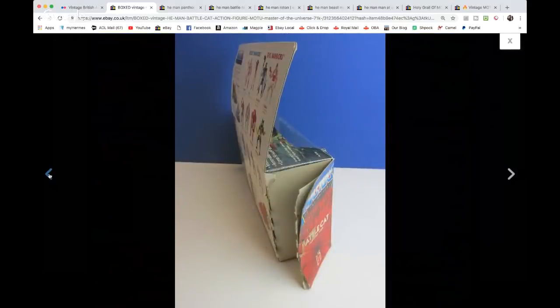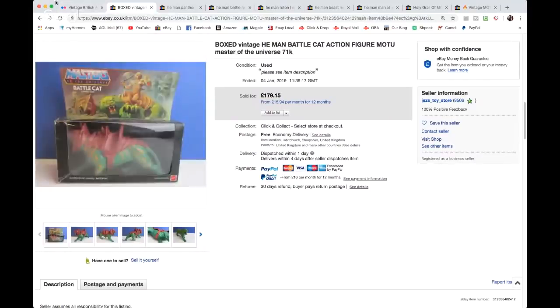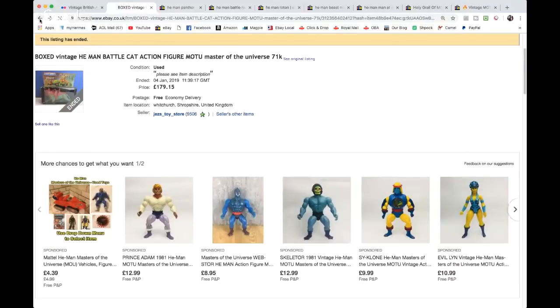Wow. Yes, Gillian. Wow, exactly. It's amazing, isn't it? So that's your Battle Cat. Remember, only the cat, no figure. You want one in its box, still used, with a pretty messed up box, £179.15, and that's sold.